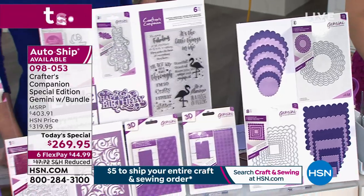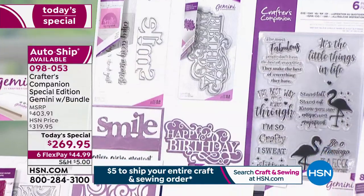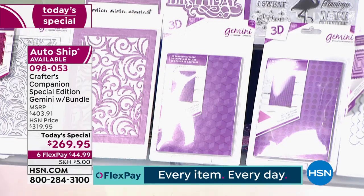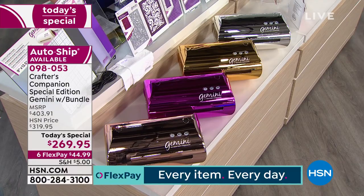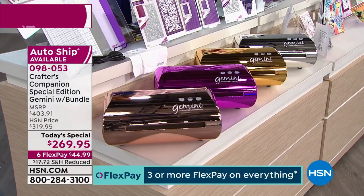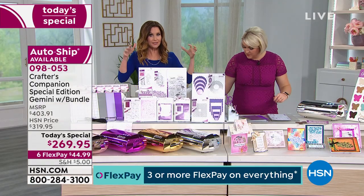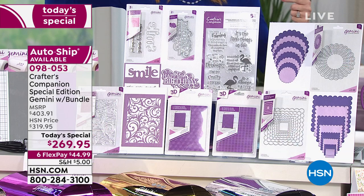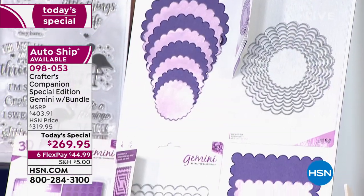$269.95. If you'd like to break it up into six monthly payments where you will never pay a penny of interest, it will just be $44.99 on any credit card. That's a lot easier to swing, I think, than $269. But this is an investment in your crafting. It really is everything that you need, so you're not having to run back out once you get this and go, oh, but now I need dies to use with it. Well, now I want to try embossing. Now you're getting over $100 worth of dies and embossing folders that you can get started with, even to be able to make cards, and you cannot ever get the metallic finish anywhere but HSN.